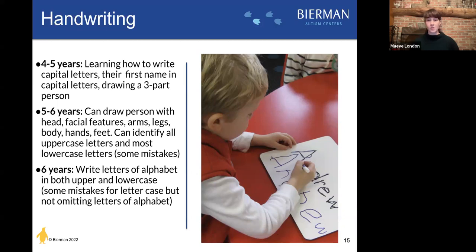Around 5 or 6 years, we start to see more complex formation of images of people when they're coloring. They can identify most uppercase letters, most lowercase letters, but that doesn't mean they're necessarily writing all of them fluently at this point. And at around six is when we would be looking at both the upper and the lowercase alphabet. There would be errors there, particularly things like reversals with letters like R, B, D. But we would be looking at some fluency around upper and lowercase for the most part.